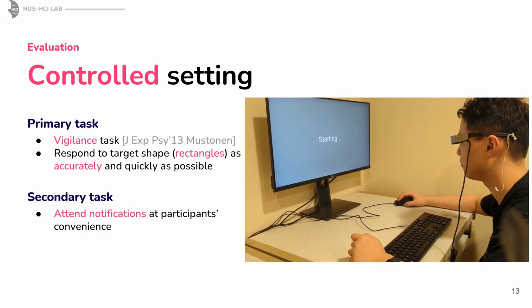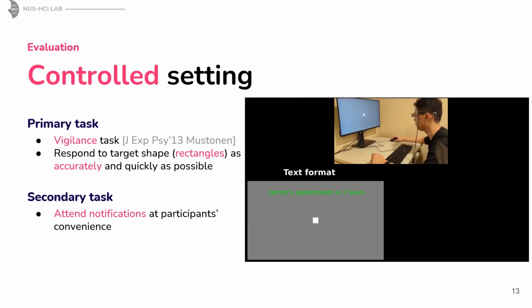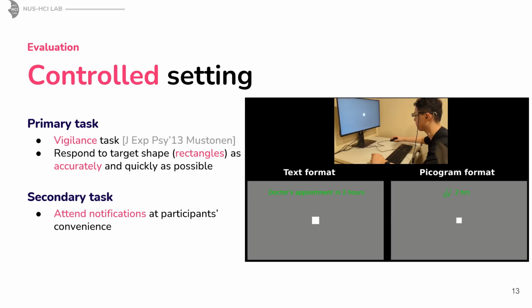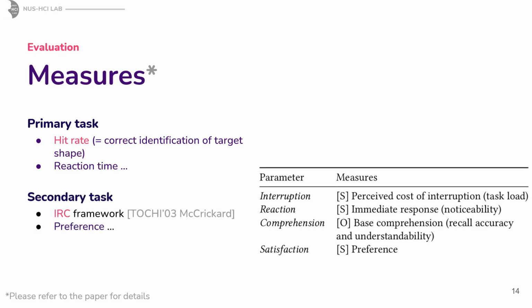The video shows the apparatus and the user interactions. The user clicks on the target shape while attending to the text or icon-augmented notifications. The primary task measures included hit rate and reaction time. Notification performance was measured using the IRC framework, which assesses the interruption, reaction, comprehension, and satisfaction of notifications.